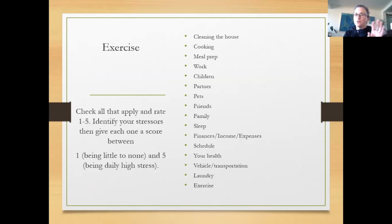What I'm going to get you to do is to rate on a scale of 1 to 5 each of your stressors on a day-to-day basis. 1 being really little to no stress at all, and 5 being it's extremely stressful and it's really weighing heavy on your mental and emotional state. So once you have all of those completed and rated, what I would like you to then do is count up how many number 4s you have and how many number 5s you have.